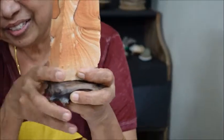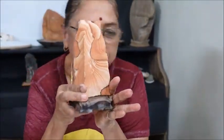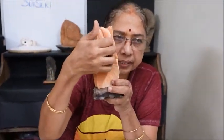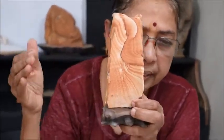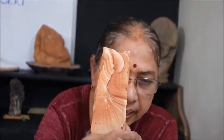This is very interesting. So I feel this is suiting this Grand Canyon Suiseki. So this one I'm using as a base for this stone. We feel like these are the deep valley. Actually, if you go near the Grand Canyon, we can walk through the Grand Canyon like this.